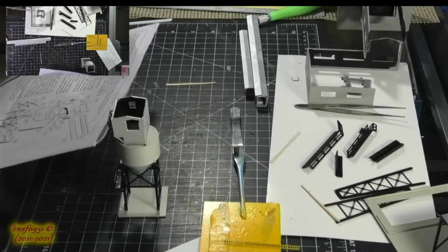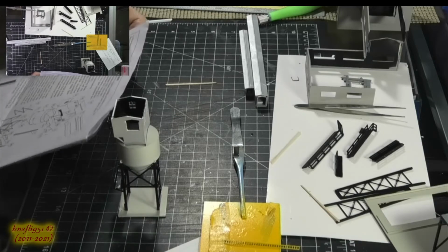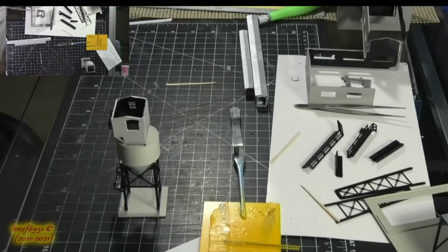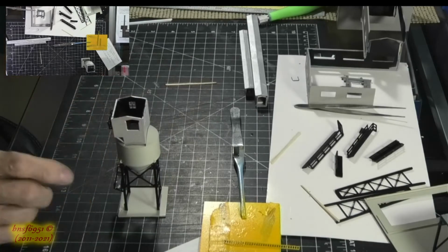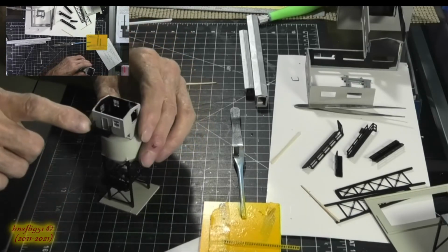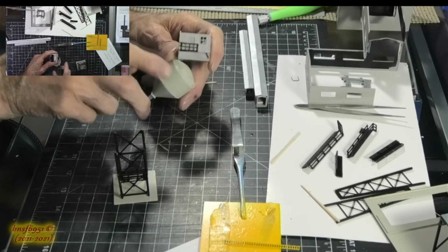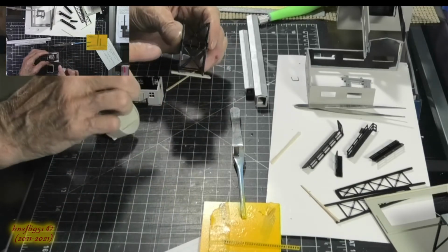No, we already did that. This is called, I saw it in here somewhere. Anyhow, it's some sort of a storage unit. So I already, as you can see, put the walkways on this one here, and also on the main structure here.